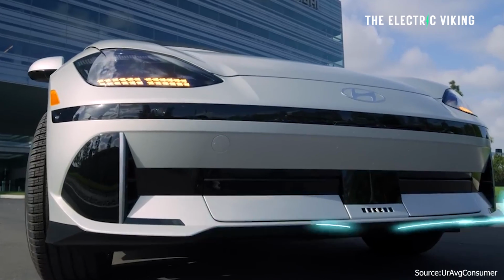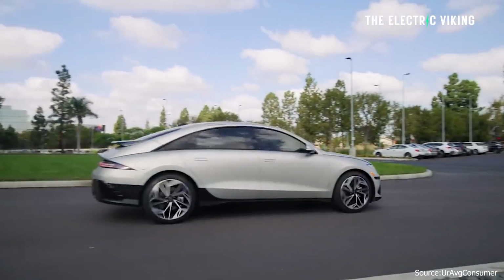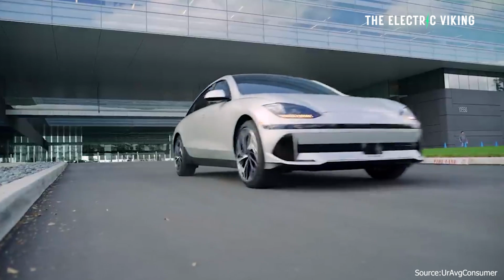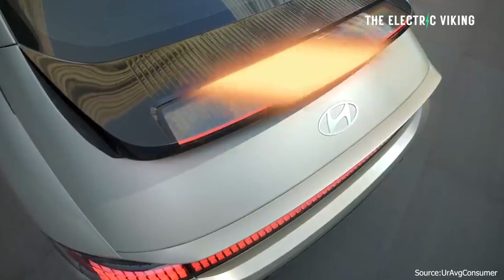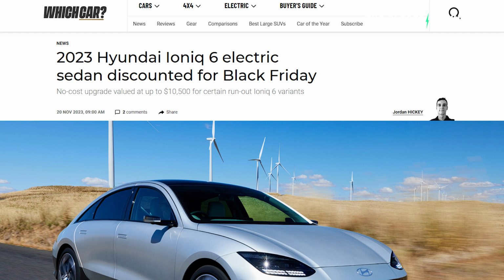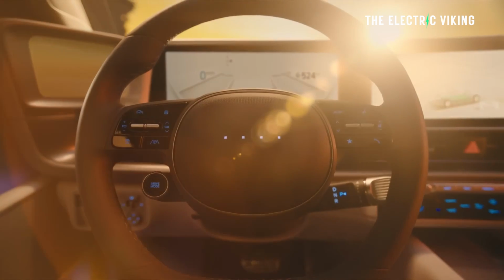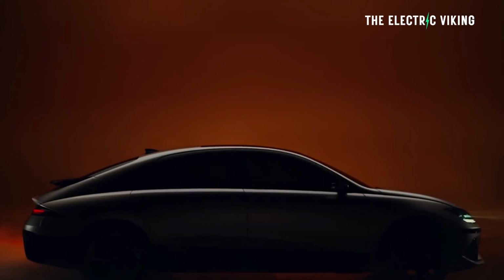Recommended retail prices for model year 2023 across the range have been reduced by $1,500 to $2,500 plus. There's some big discounts on offer. This is ahead of the fact that the new model, the 2024 model, is about to launch, and dealerships have a lot of cars in stock. So you might even be able to actually negotiate a slightly lower price, even beneath these huge discounts.